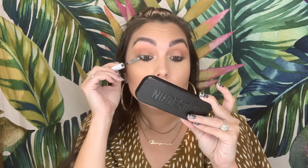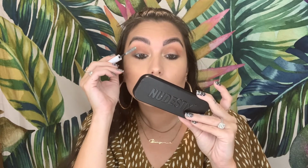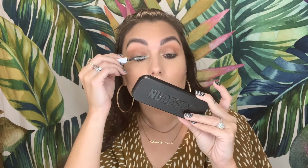And then I go in with the Lancôme Cils Booster XL before I go in with Lancôme Monsieur Big. This is a lash primer, and I feel like it really helps separate and thicken the lashes. Now I'll go in with the Monsieur Big.